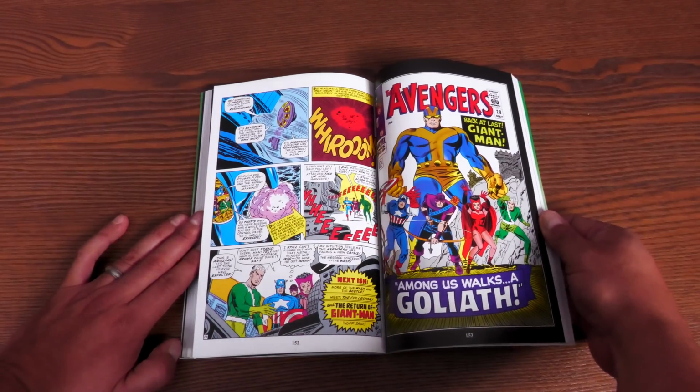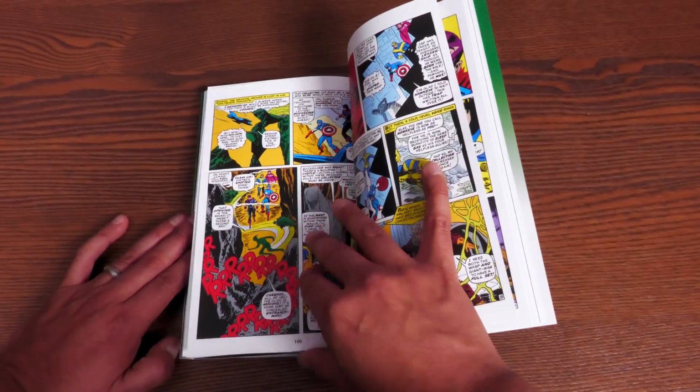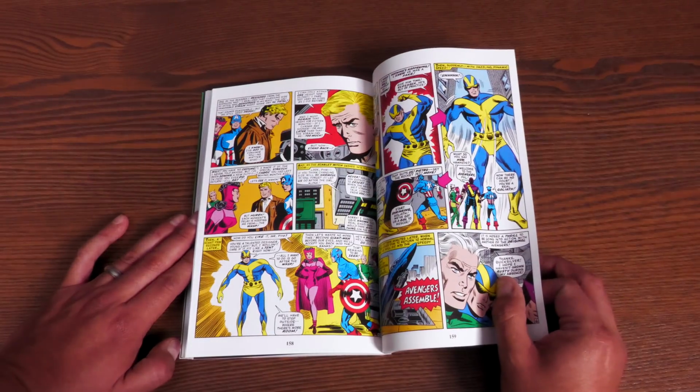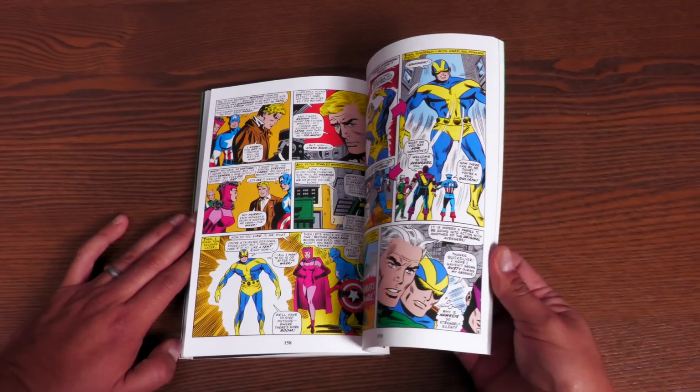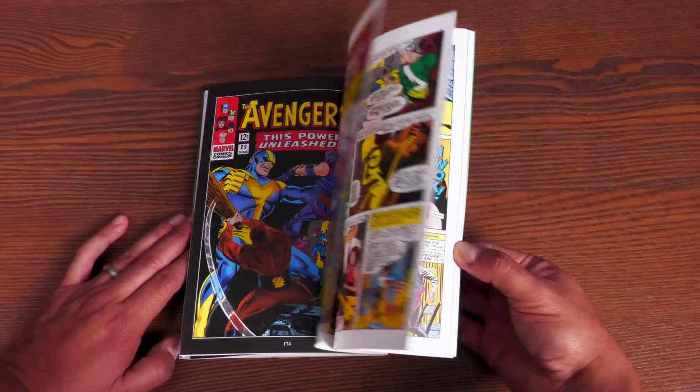You have the return of Giant Man. This time around, he's going to be calling himself Goliath. Now he's not alone. You also have the first appearance right here of the Collector, and the Sons of the Serpent, and of course the Swordsman right here.